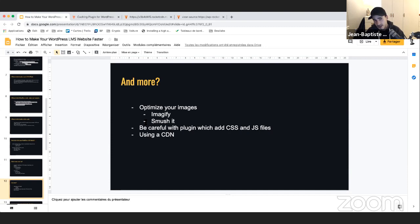That's all about images. And something also important, and it's still about common sense, is to be careful with the plugins you are using on your website. One important rule is, if you are not using a plugin, just disable it, just remove it, because there is no reason to have a plugin enabled on your website if you don't use it. Most of the time, not 100% of the time, plugins will add CSS and JavaScript files on your website, which means these are files which need to be loaded by the browser. These files need to be loaded by your users, and if they are not useful, there is no reason to load them.